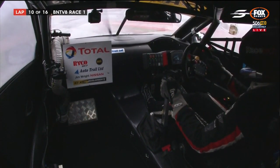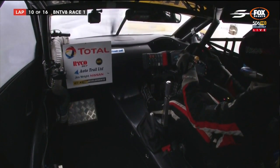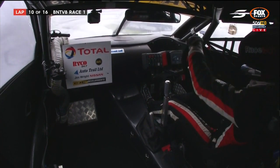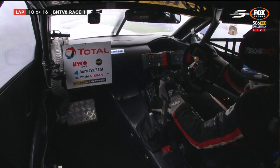And he has got a fair bit of pace inside that car, Nick Ross. He is bridging that gap across to Lance Hughes, but in these conditions, the smallest of error is going to cost you. Once you lose that traction and that grip, you pretty much become a passenger.